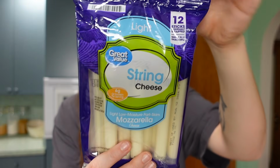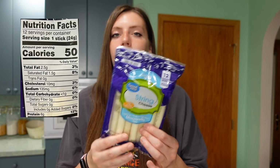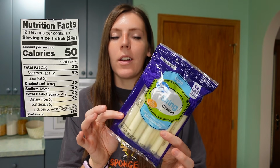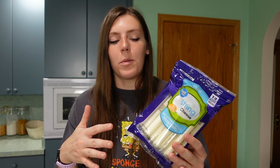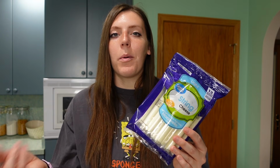So today I got the light Great Value string cheese. It's 2 points for a stick, 50 calories, 2.5 grams of fat, and 6 grams of protein. And this comes with 12. They did have a bigger container, but I'm the only one who really eats these, so I figured a smaller one was good. I don't go through them too quickly, but again, it's a nice option to just have in the fridge when I want to grab a quick snack.